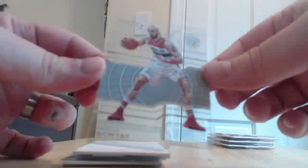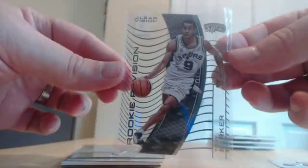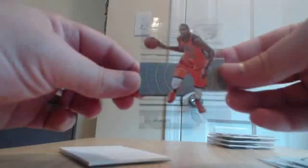Starting off with Gortat for the Wizards. Then we have a dummy card. Then we have an insert for the Spurs, rookie revision, Tony Parker. Kyle Lowry, Raptors. Andre Drummond, Pistons. We got Kevin Durant for the Thunder.